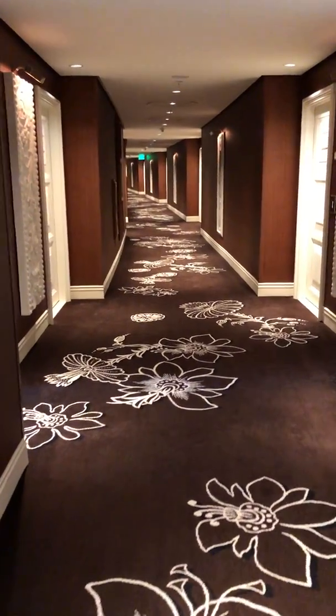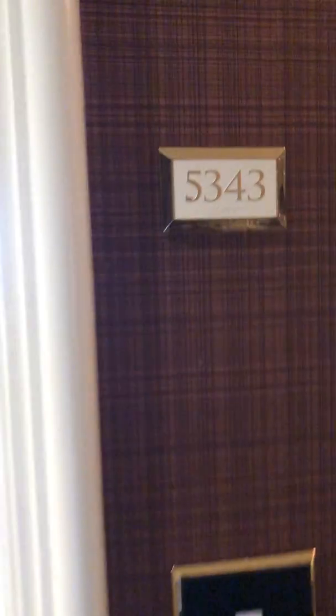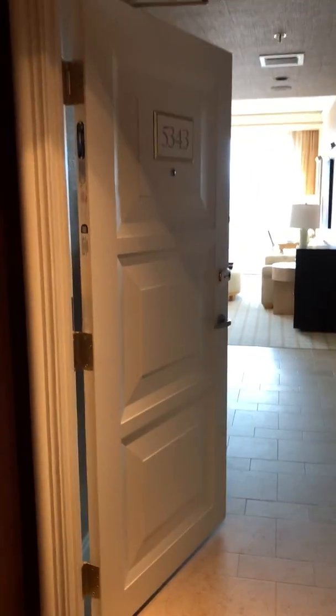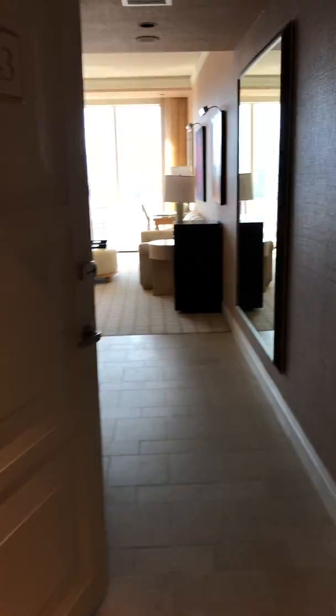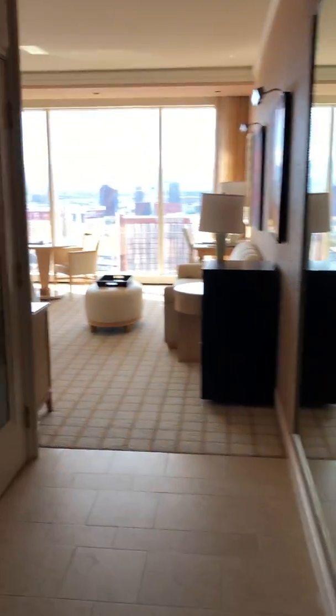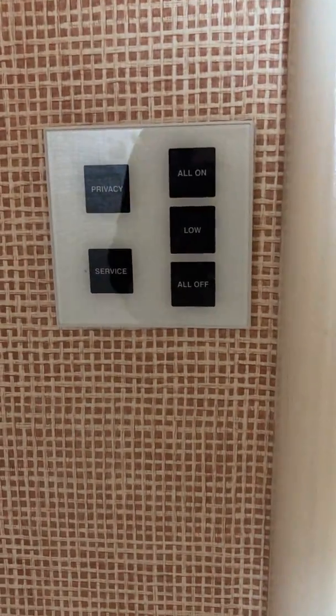Okay, I was just going to show you as we're arriving to our room here at the Wynn. And we have room number 5343. And so just stepping in. All of the controls are mounted on the wall. Okay, and then I'll show you the room.